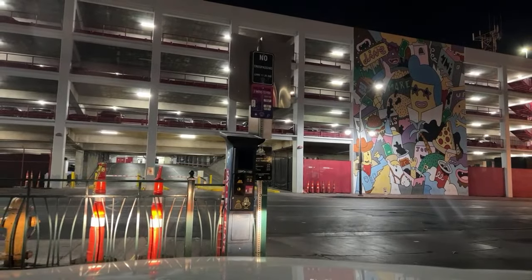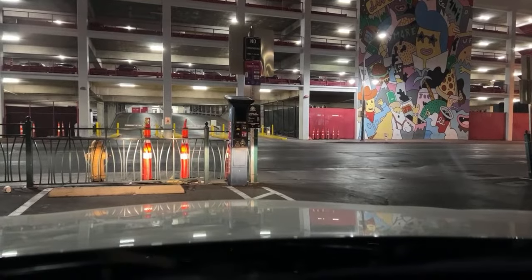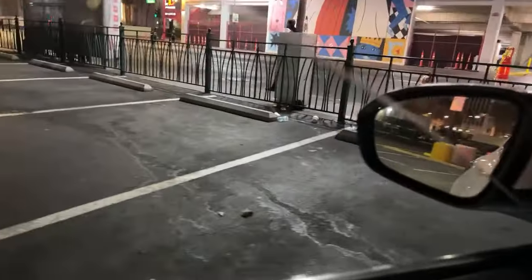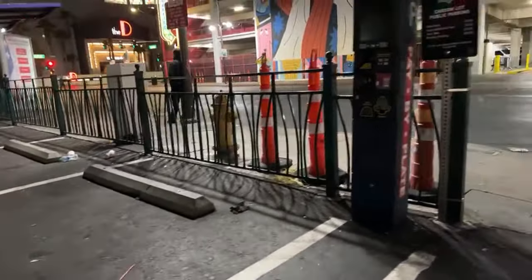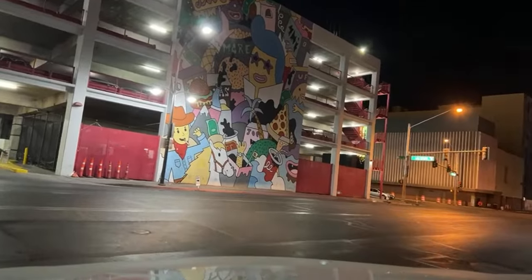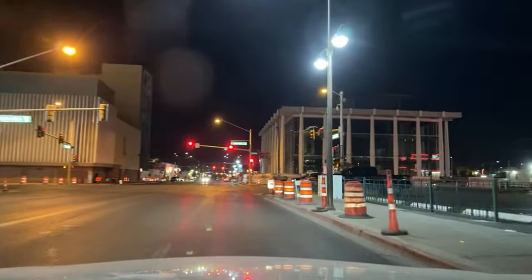I'll back up a little bit here so you can see the bird. Yeah, he's down there by the end of the parking cement thing there. Poor fella. Did anyone catch his name? Because maybe we should say something. There he is right there. Bye, bird. I wonder where I got him. What part of Arizona or Nevada? And then I just drove over a curb.